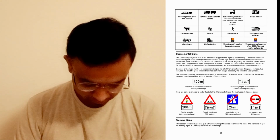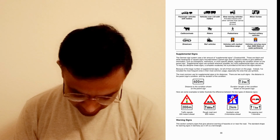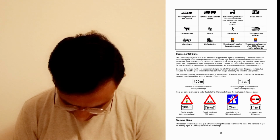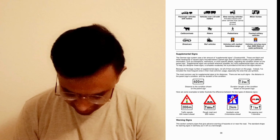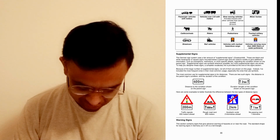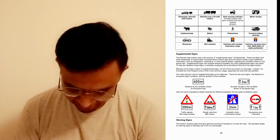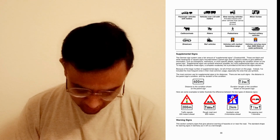Supplemental signs. The German sign system uses a fair amount of supplemental signs, Zusatzschild. These are black and white rectangular or square signs mounted below a parent sign and are used to modify or give additional information such as exemptions, restrictions, or more specific details.